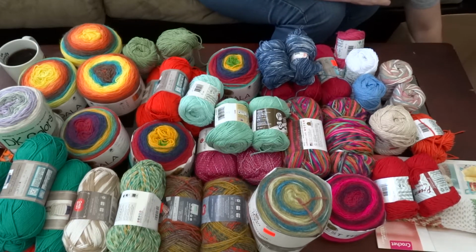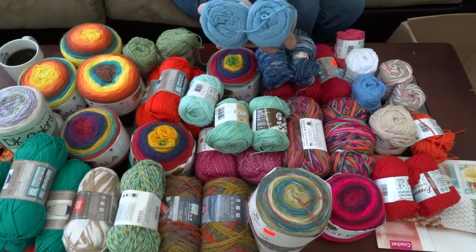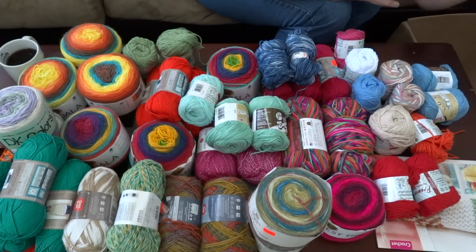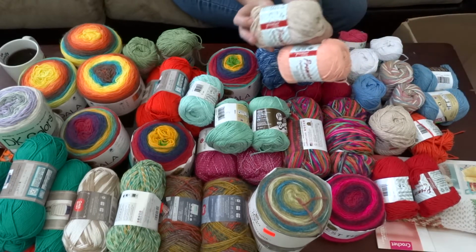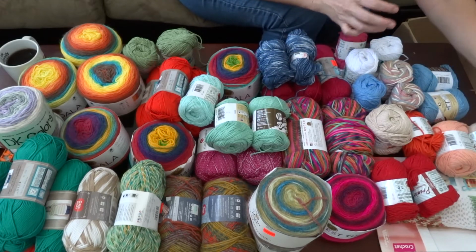Oh, let's see. I got two more blues. I got a Nautical Navy. Two Nautical Navies. So they look different, but they're the same. One looks a little darker, but that's okay. Another beautiful white. Let's see, beige and a peach. And one more in the box.